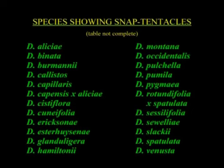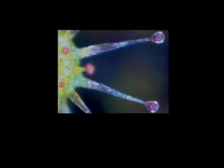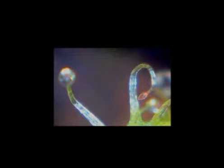Not only should the listing of those sundews which produce snap tentacles be completed, but also an examination of numerous seedlings has still to be effected. Are there even more tentacle shapes which we did not notice? And what is the purpose of the microscopic structures on the leaves of Drosera indica?